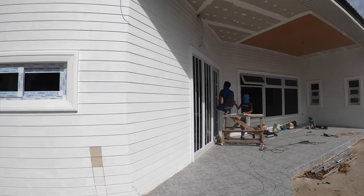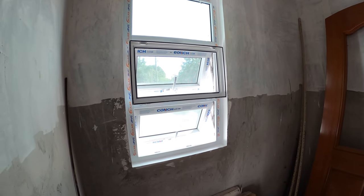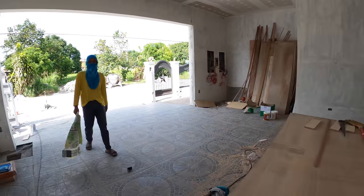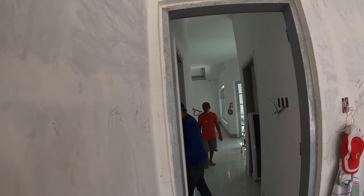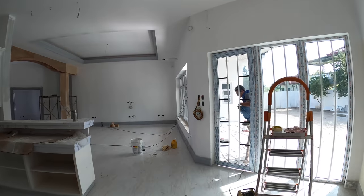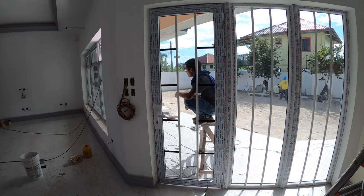Our window installers are still working on screens. We're getting those put in, and other hardware. Let's go take a look inside and see what's going on. All right, so we're putting in the designs on the windows.